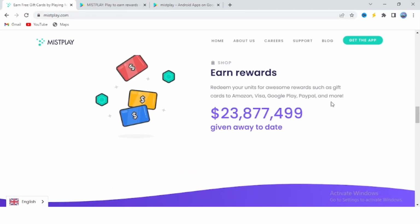Okay, so let's read through this. Earn rewards. Redeem your units for awesome rewards such as gift cards to Amazon, Visa, Google Play, PayPal, and more. So that is Creole, and then your Momo account as well. So this amount of money given away to date, that is $23,877,559 has been given away.